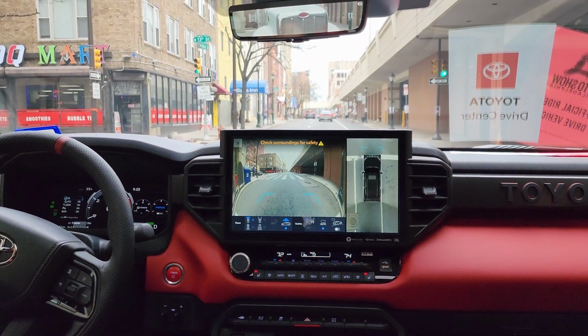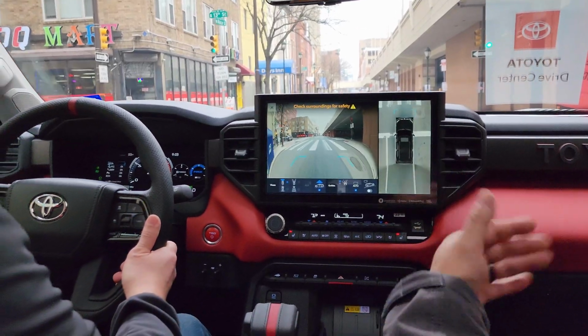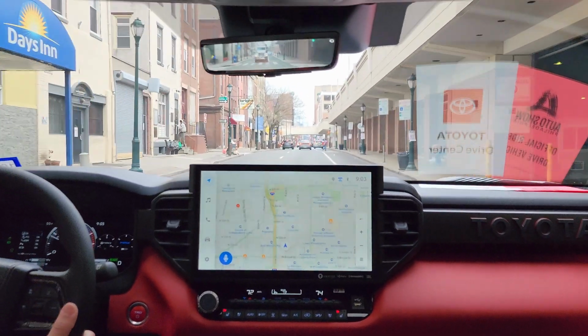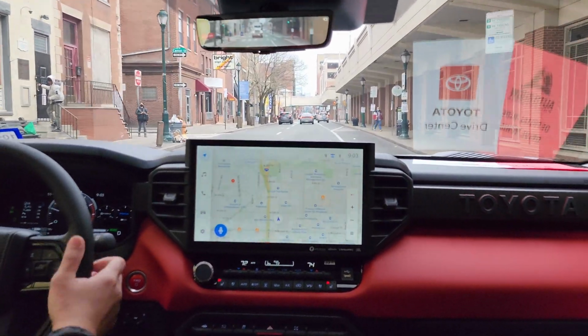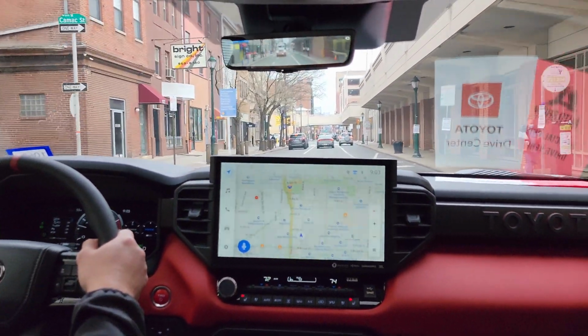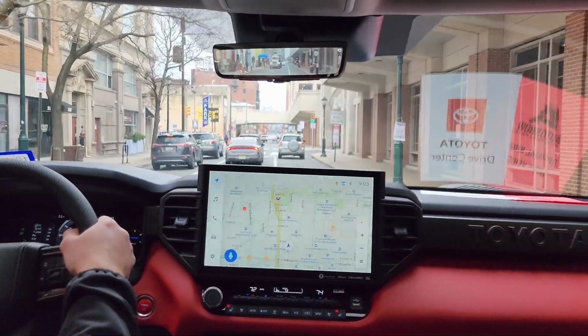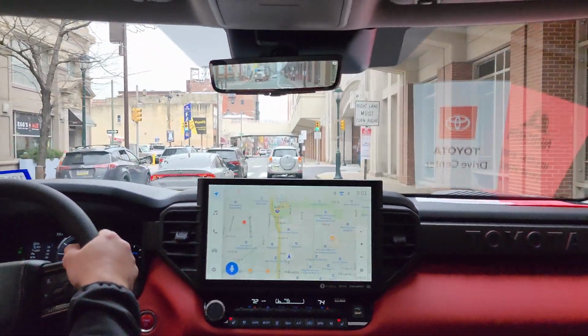Once you get the green light, just hit the accelerator or release it nice and easy. This gets up pretty quick. That's great, definitely a lot of torque. Yep, 583. You also have, in case you tow, an integrated brake controller unit already as well.